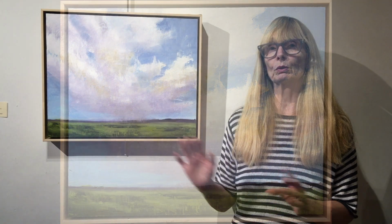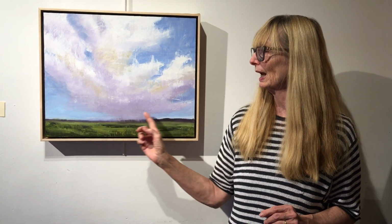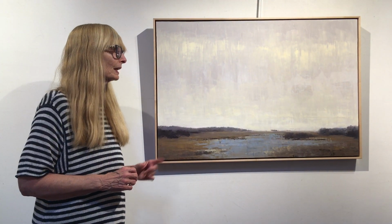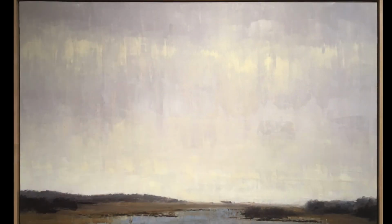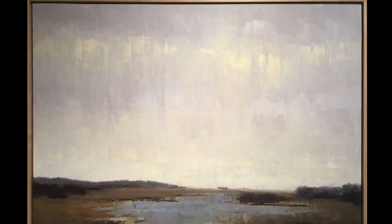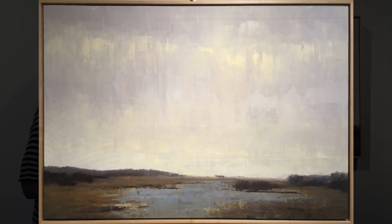And I get to be the orchestrator of the sky when I take these shapes. This one has a beautiful arc shape in it. It's just a joy to paint the New Mexico sky. This painting, Afterglow, is a 24 by 36 inch oil on canvas. And the reason I titled it Afterglow is because of the interaction with these beautiful yellows, Naples yellow in the sky, with the shimmery lavender clouds that are covering it.